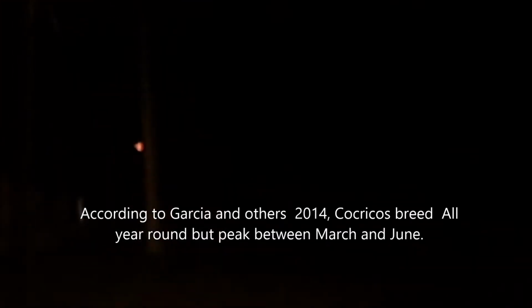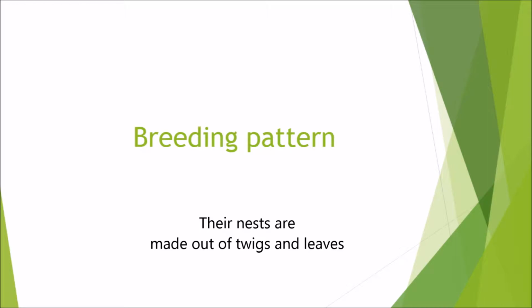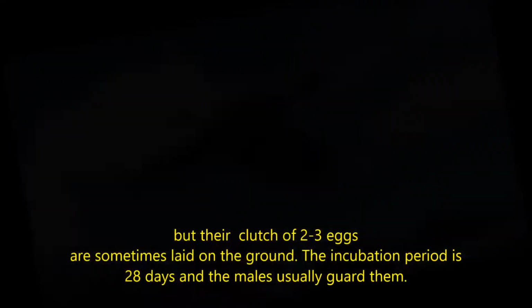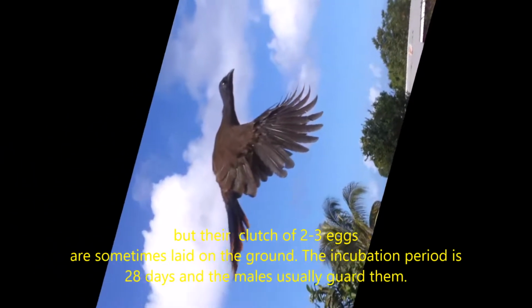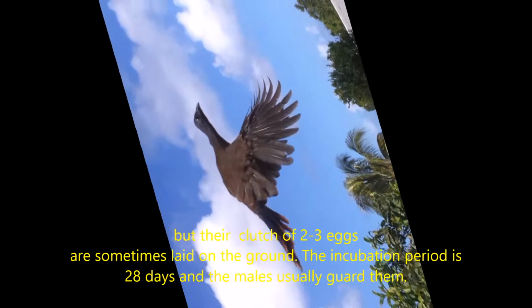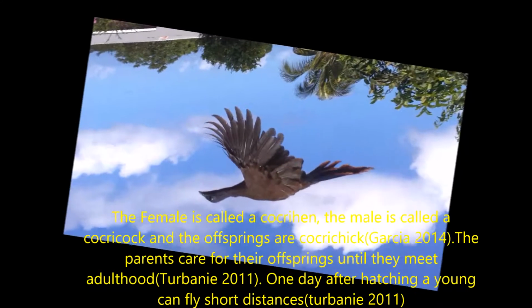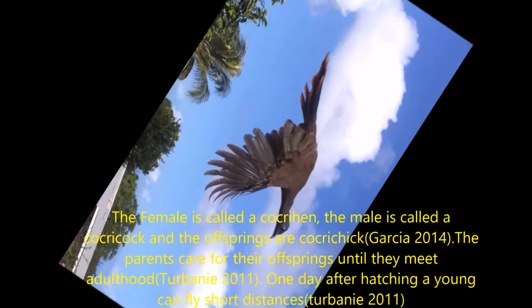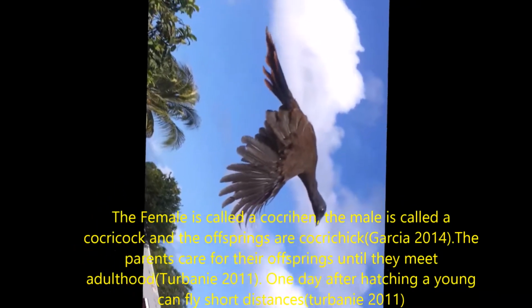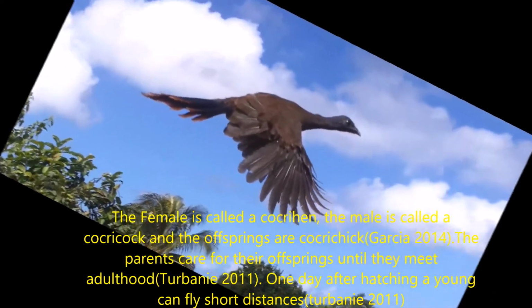According to Garcia and others 2014, coquelicots breed all year round, but peak between March and June. Their nests are made out of twigs and leaves, but their clutch of 2 to 3 eggs are sometimes laid on the ground. The incubation period is 28 days, and the males usually guard them. The female is called a cockery hen, the male is called a cockery cock, and the offspring are cockery chicks. The parents care for their offspring until they meet adulthood. One day after hatching, a young can fly short distances.